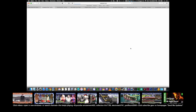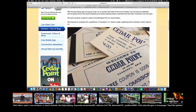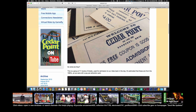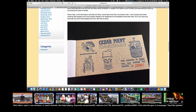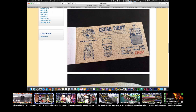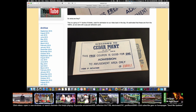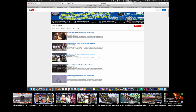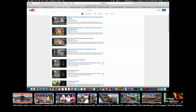This is interesting. Cedar Point used to have tickets that you bought back in the 60s, and that's how you got onto the rides. Somebody sent him complete books. He traded them for regular tickets. And if you go on to Amusement 420, click in 8mm, you will see my grandpa's 1964 film, Paddle Wheel Horses and Stagecoach.